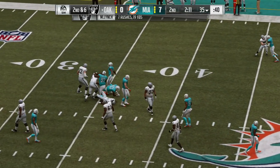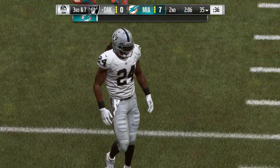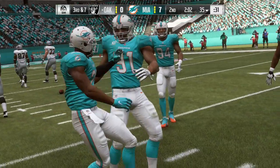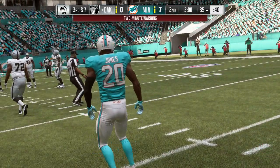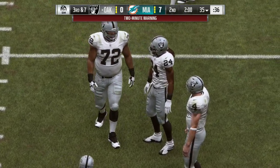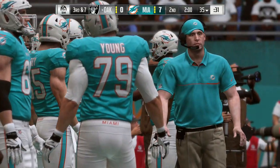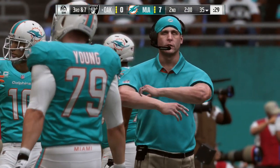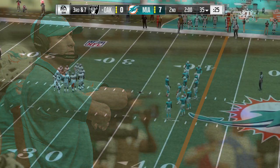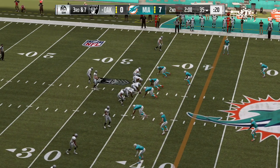Gives to Lynch on the draw. And the big boys up front, they're going to stop him right at the line. No gain on the play, and it's going to bring up a 3rd down. The Raiders on 3rd down. They've been good, 3 for 4 thus far. This is 3rd and 7.